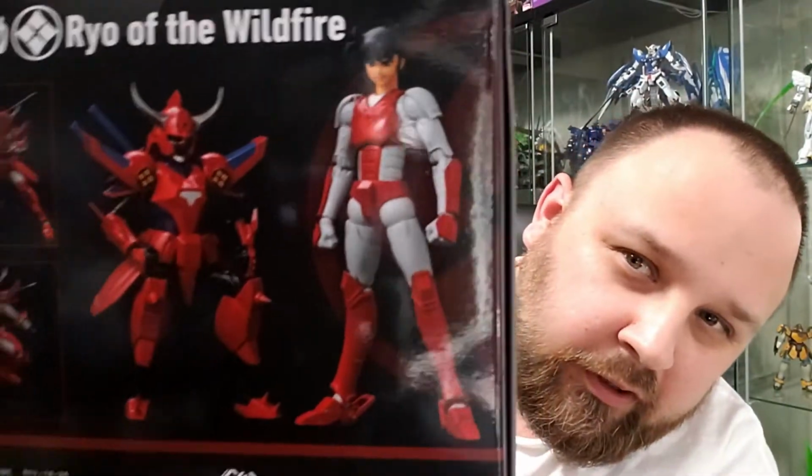Hold on, let me turn off autofocus. Alright. So you can take off the armor, you can do all kinds of cool shit. So this is awesome. It's not open, is it? No, not open. It's weird. Okay, so it's from 1000 Toys, technically speaking. Chodan Kado Run RYO of the WILDFIRE. Either way, it comes with the armor, his weapons, I think hands and stuff.